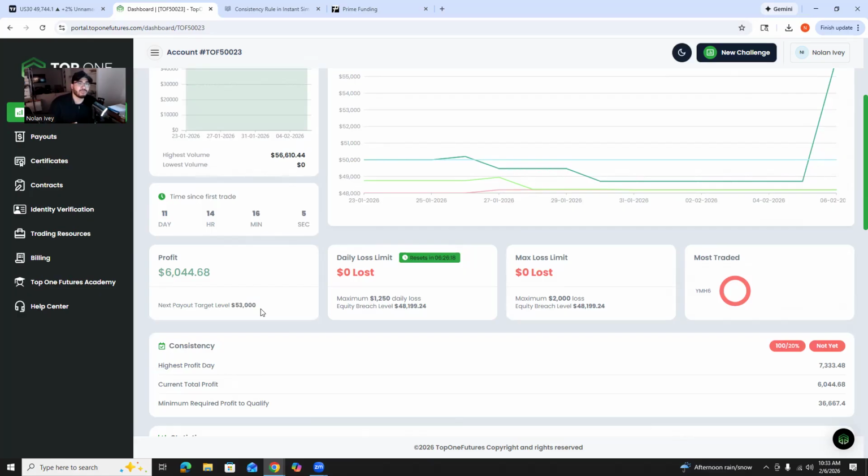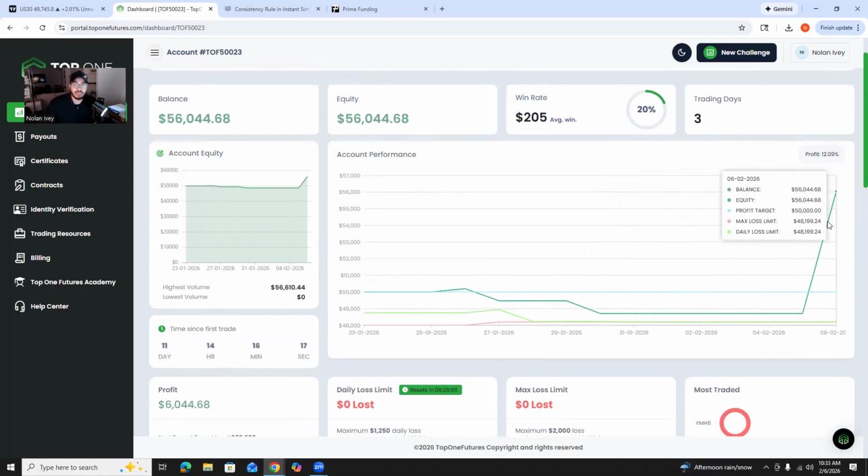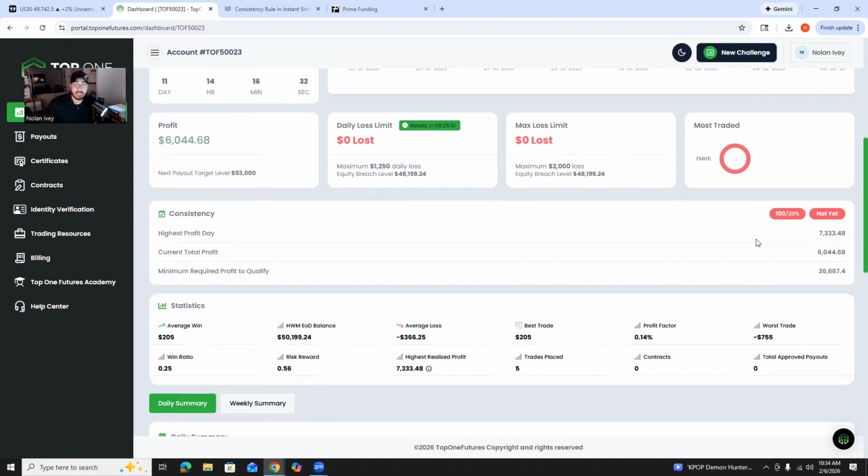Like after 3 payouts, I think for Top One Futures, it's uncapped profits. It's like a 90-10 split, and then there's no consistency rule, which sounds great, right? It does sound great. But a mistake like this in the process, which in the grand scheme of trading is not a bad thing, this isn't a bad mistake to have. I now, as a trader, have to go so far out of my way to get the consistency rule back down to 20%.